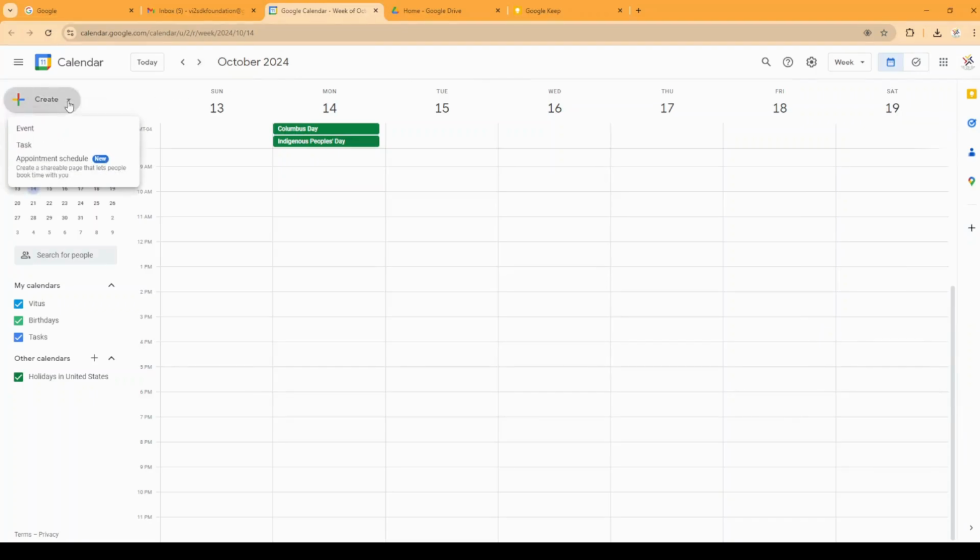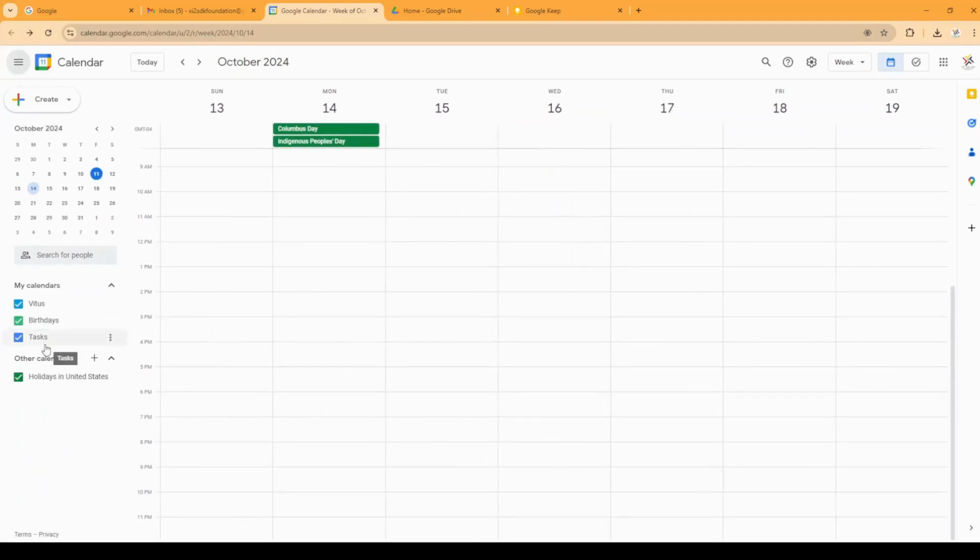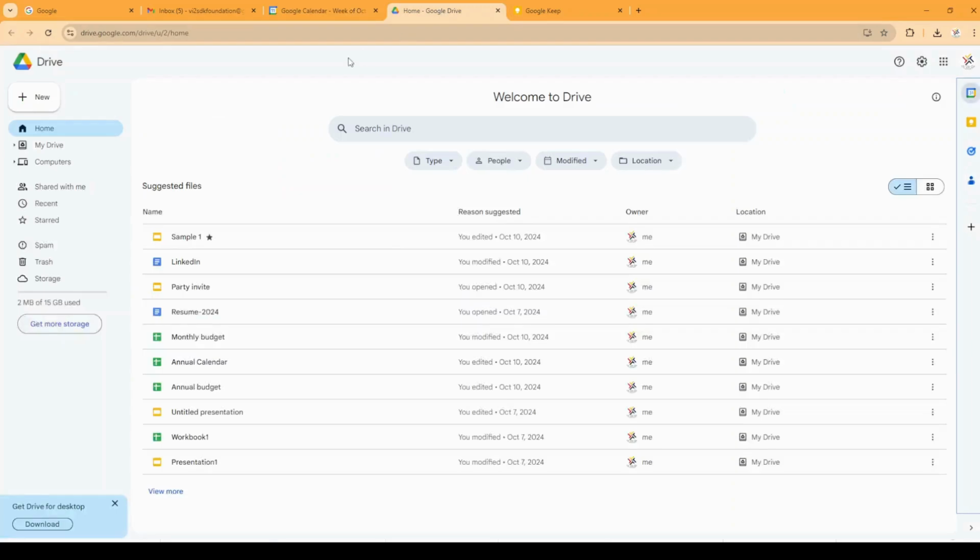For instance, Google Calendar. Google Calendar also is very useful for scheduling events, tasks, appointments, and so on and so forth. You can set up the view of your calendar. You can have multiple calendars, including holidays and so on. Again, on the right column, you have the sidebar, which you can use to navigate to other Google applications like OneDrive, or should I say Google Drive.